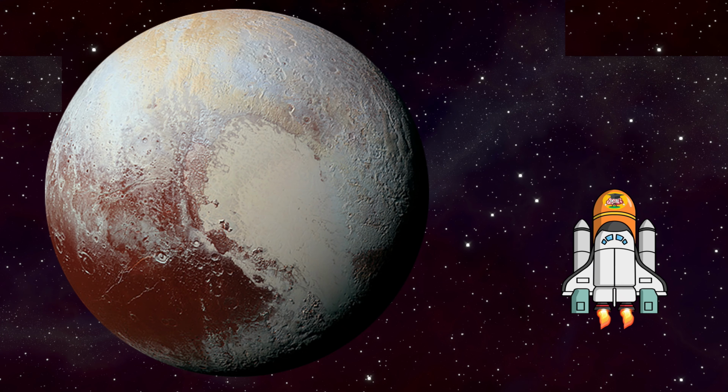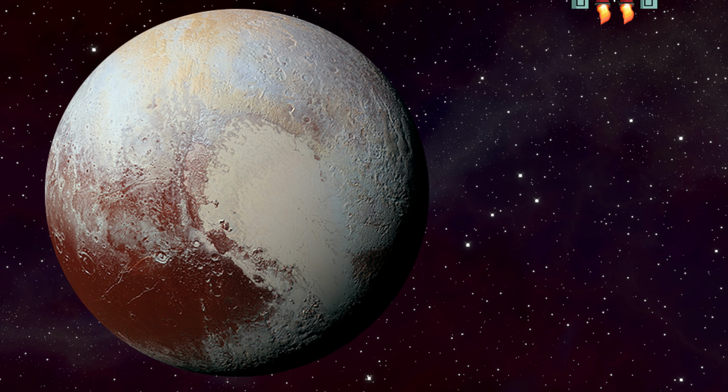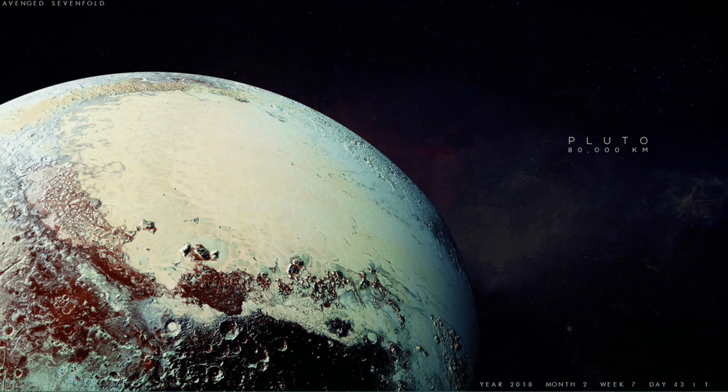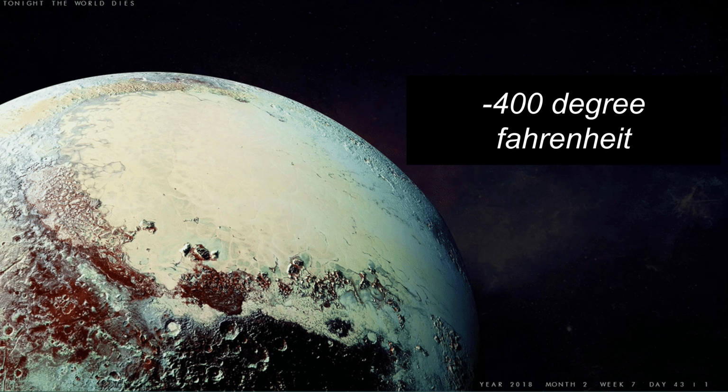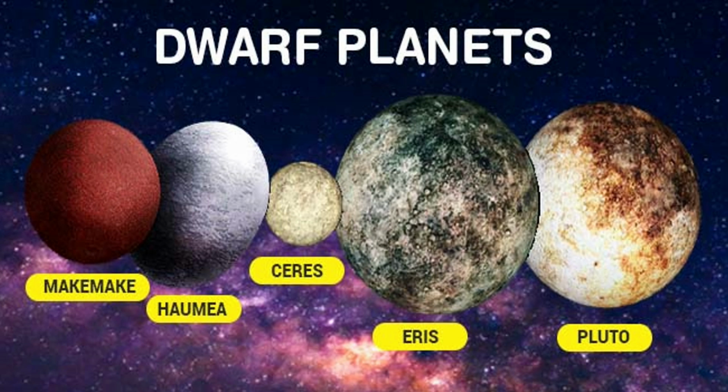Wow, we have reached Pluto. This planet was excluded from the list of planets a few years ago. Pluto was considered a planet before, but the temperature of Pluto is freezing because it's very far away from the sun. It's normal that the temperature is freezing, and it's more than freezing, minus 400 degrees Fahrenheit, way cooler than even Uranus and Neptune. It is extremely freezing, unimaginably freezing.